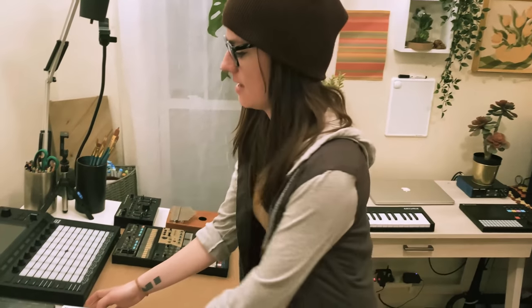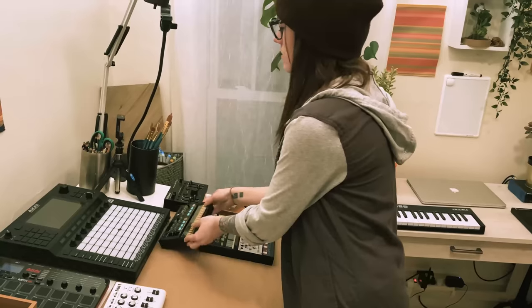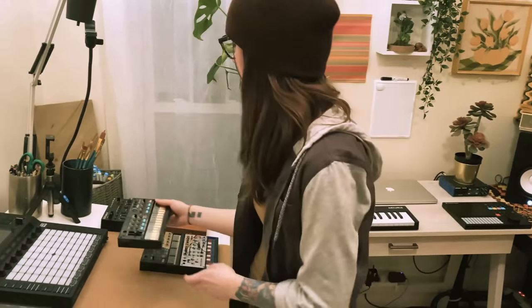Paintings, synth stuff. So right here I have this little heart mixer, and I use it for my Korg Volkas. And I have the Volca FM, Volca Drum, and Volca Modular, and I love them. I think they're great, especially for the price.